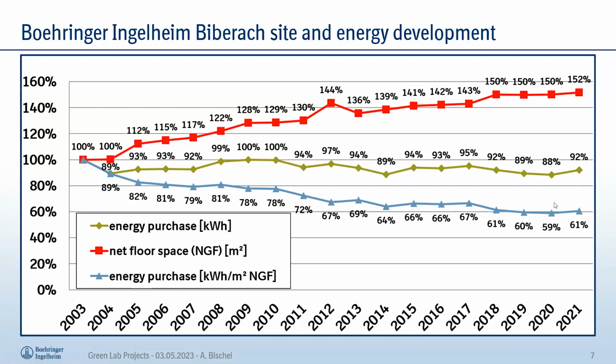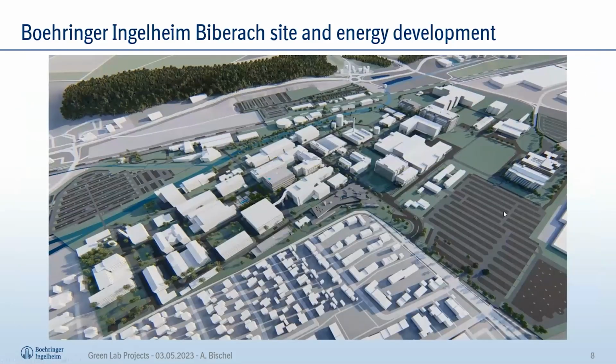And here, the last slide, is the site of Biberach where we did this. A lot of production and lab buildings. We have around 7,000 employees there, and we have a lot of production and lab buildings, not really many office buildings. And therefore, we could reduce such an enormous amount of energy.